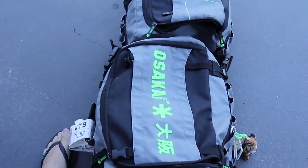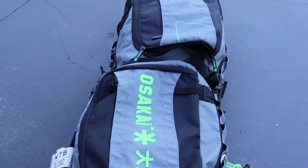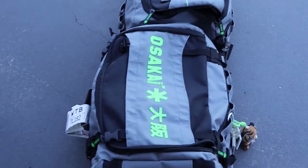I have just recently changed to Osaka. I do like their hockey sticks and their bags. I especially like their bags that they've got.